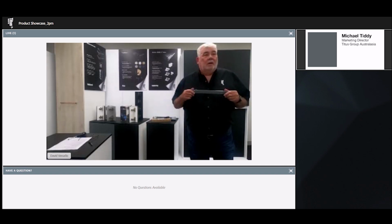What drawers does the TACTO mechanism work with? We're currently bringing the TACTO in with drawers of all the heights that we have: 70, 100, 150 and 182. They work from a nominal length of 400 millimetres up to our 500 millimetre drawer.